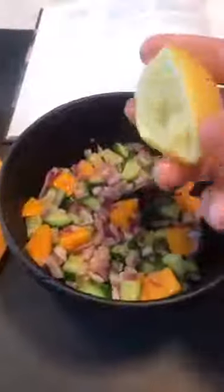There we go. And now we're gonna hit it with our spices.